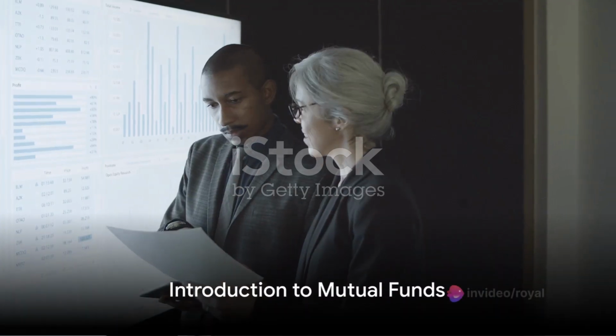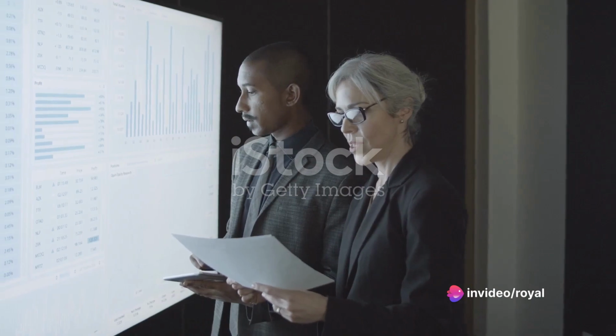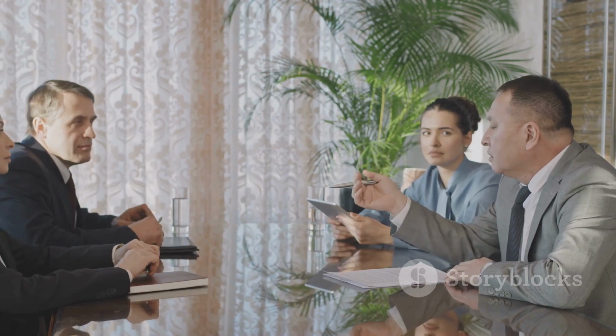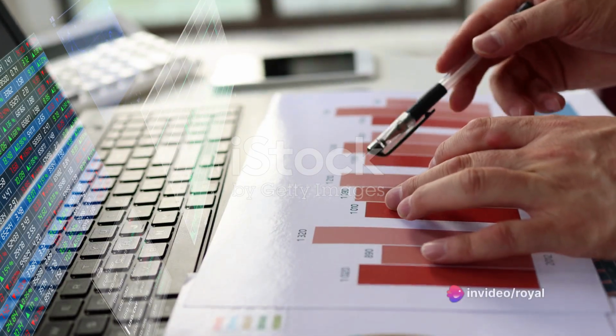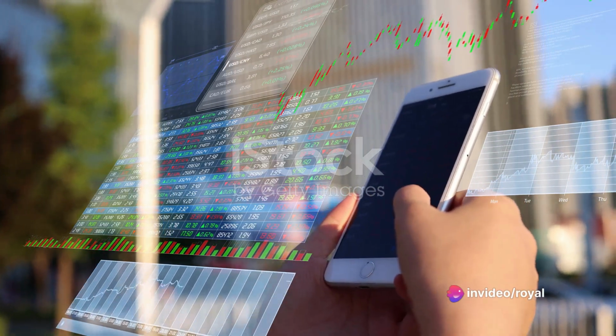Ever wondered how mutual funds work? Well, let's dive into it. Imagine a massive pot where people from all walks of life toss in their money. This pot is what we call a mutual fund, a type of investment vehicle. Now, what happens to this collected money? It doesn't just sit there. Instead, it gets actively invested in various assets like stocks, bonds, and other securities.